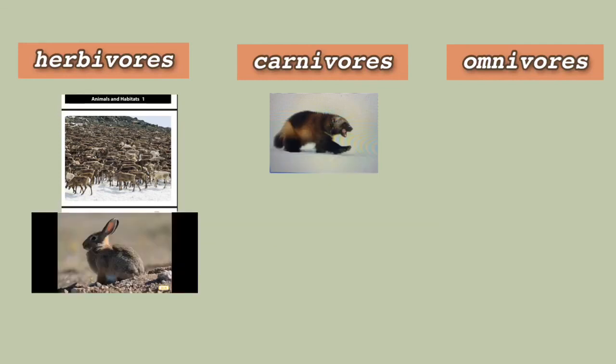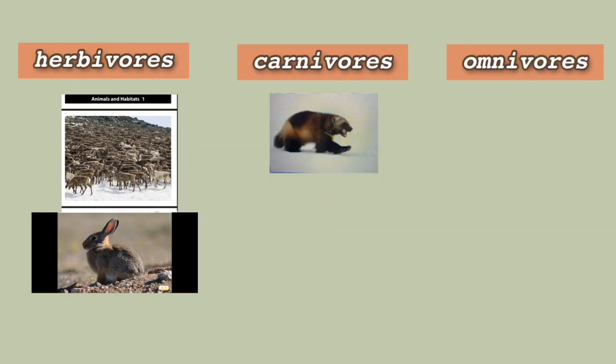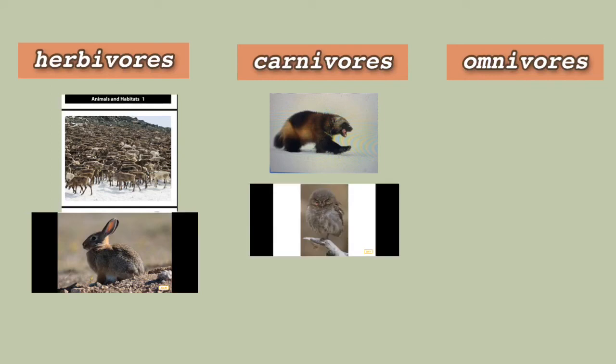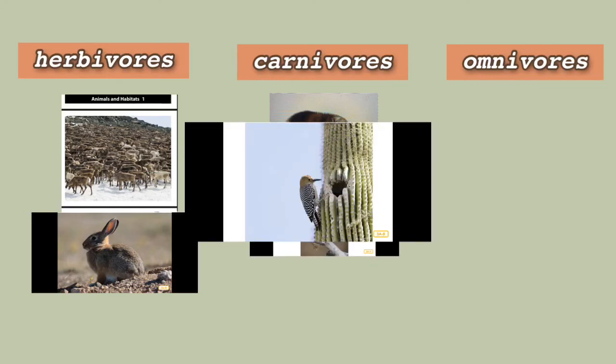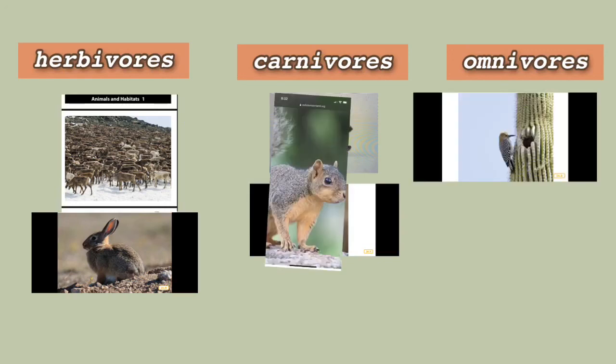It's a herbivore. This is an elf owl. It eats other animals such as bugs and rats. Is the elf owl a carnivore, herbivore, or omnivore? An elf owl is a carnivore. This is a Gila woodpecker. It eats plants as well as other animals. Is the Gila woodpecker a carnivore, herbivore, or omnivore? It's an omnivore. This is a squirrel. It eats plants as well as other animals. Is a squirrel a carnivore, herbivore, or omnivore?